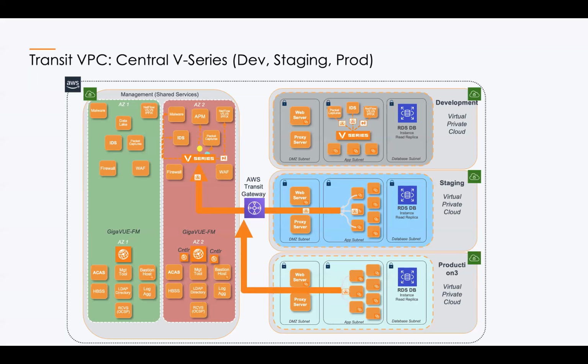So we have a container for the web server, for the proxy servers, for the application, for the load balancers, for the authentication, for the database. So every component of an application gets its own unique little container, and that's called microservices.